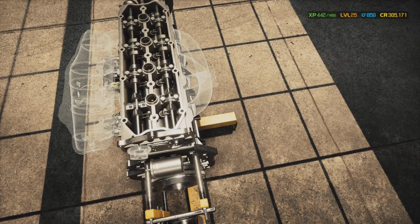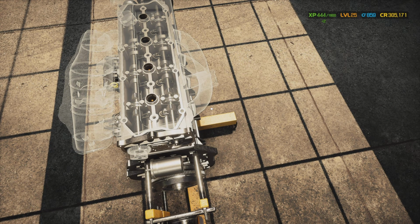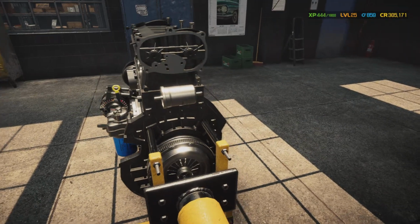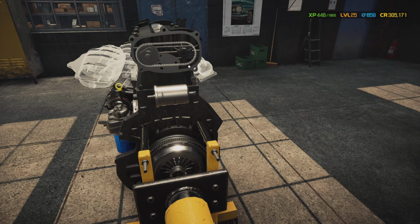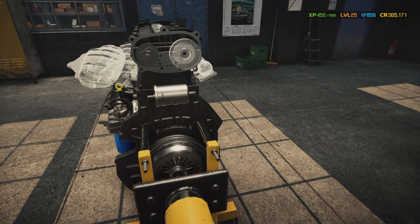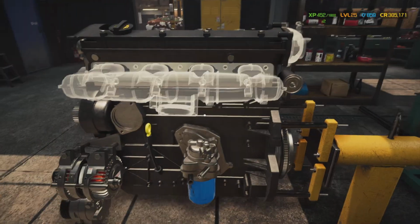Last cam cap, and put the head cover on. And come back here. Put the cam gear A in. Bolt that in. Put the timing chain back in. It's not bad. Put in the cam gear B, 92%.